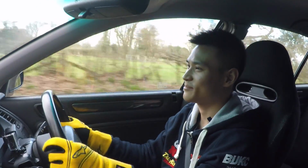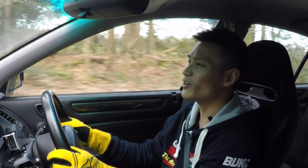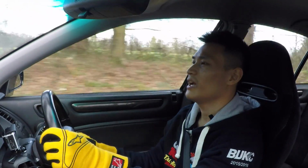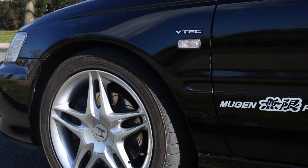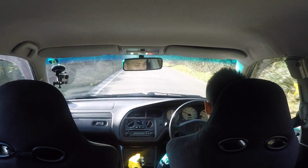So I've just purchased and installed a Stage 2 competition clutch. While this may not be useful for the road because it is very stiff on the clutch, we are planning to use this on a few track days coming up. The previous one was slipping, so it was a good idea to change it at the same time.